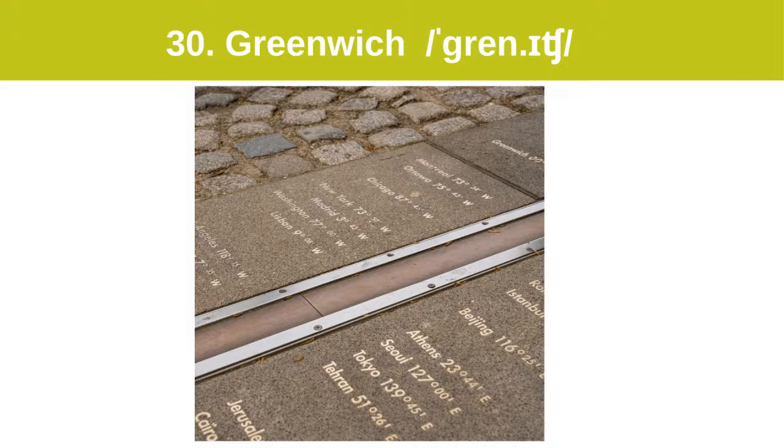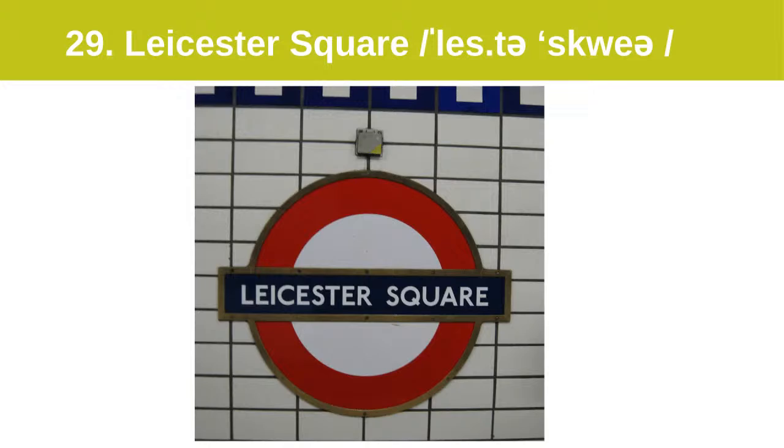The next is also another place in London, probably one you've heard of, very famous, and one which many students mispronounce. It is not Leicester Square as it's spelt, which is what many students say. It is actually Lester Square. Now, that is very difficult to predict. If you don't know it, it doesn't look like that's in the letters at all, does it? But it's Lester Square.